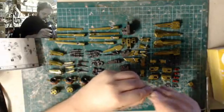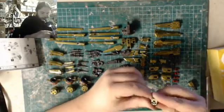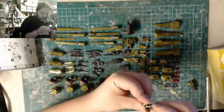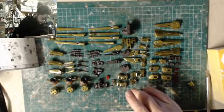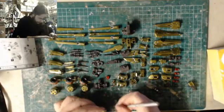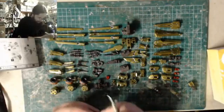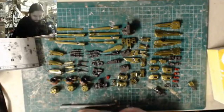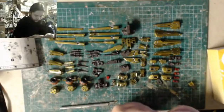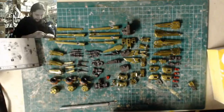Cool. Bit of a pinch. Just a tad of issue. Hate doing post-painting surgery, though I've done this a couple of times so far for the kit, and it's all worked out for the better. There we go. And it's fitting just a little bit better.